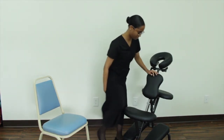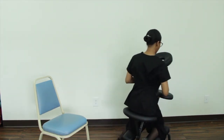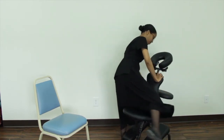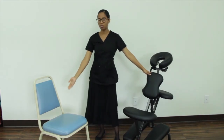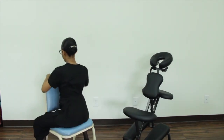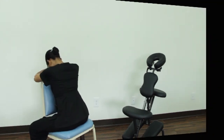As you see, my friend was sitting in this way on the massage chair. It's very comfortable and convenient. But if you don't have one of these at home, you can use a simple chair and you sit the same way, just like this.